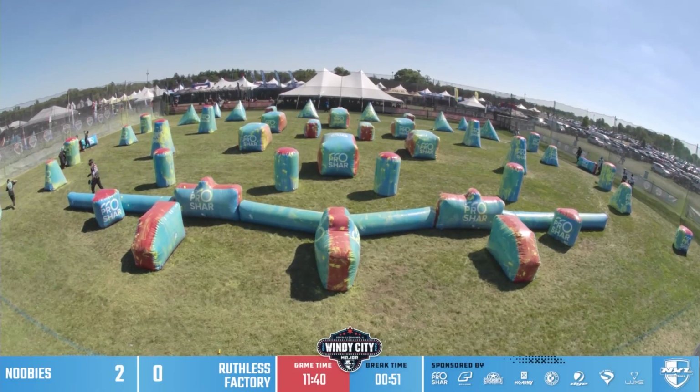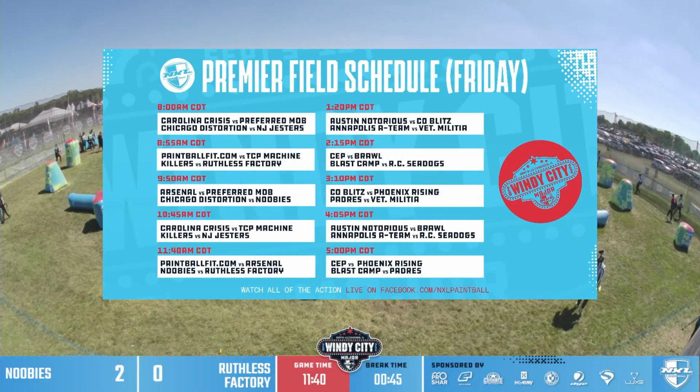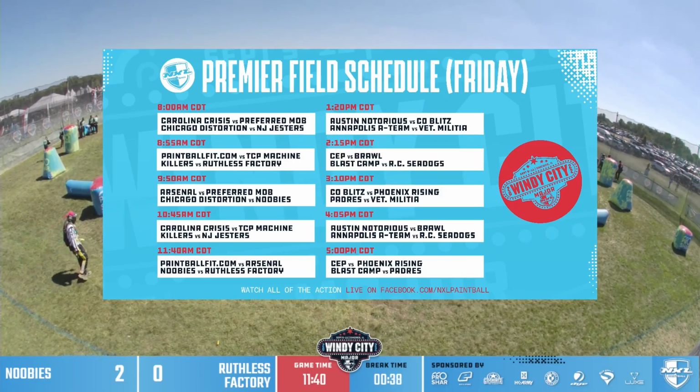This is a game of momentum, especially in these semi-pro fields. It goes back and forth. The emotions are high out here. That's why the storylines are so fun down here on the semi-pro field. It's really about maturing as a paintball team.